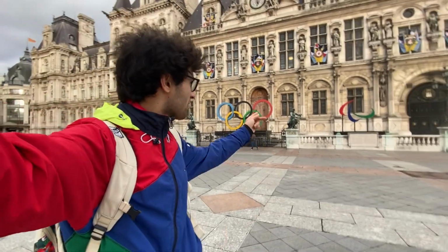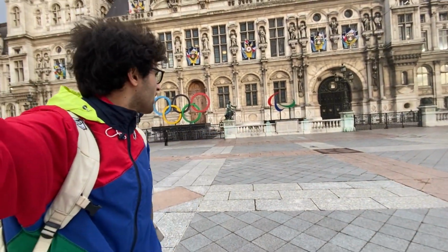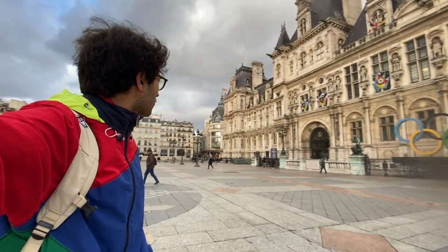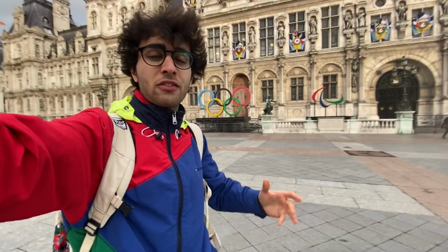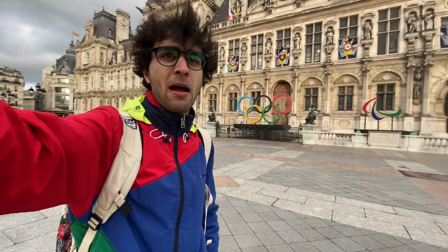I don't know what those other symbols are beside it, or the one just there. If you can see it beside the rings, maybe it's also another Olympic symbol. But yeah, you can see it's quite an impressive building. Unfortunately, it's not open to the public. I just asked, which kind of makes sense, but it is unfortunate, because I was looking from the entrance, and inside there seems to be just another massive courtyard. I think it's just in general a very massive building.